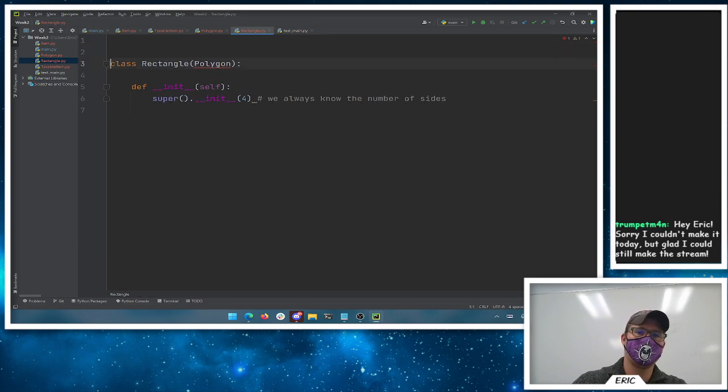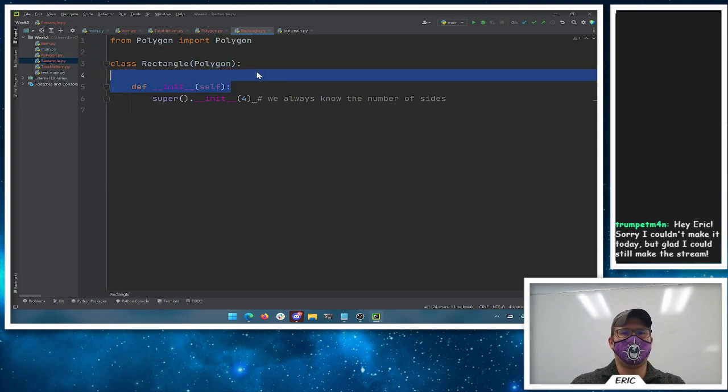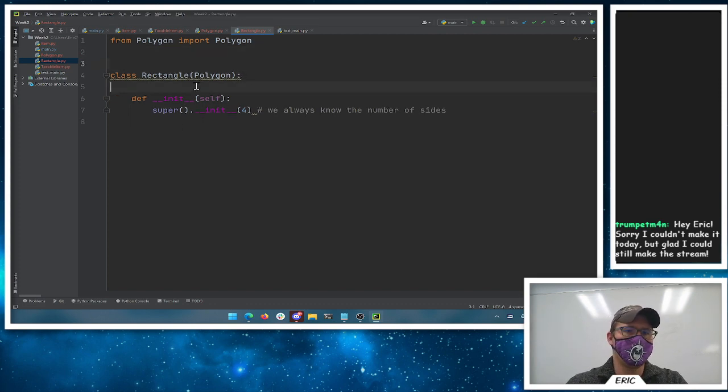Oh, sorry, it doesn't know Polygon. We've got to add our import. So from Polygon, import Polygon. I like doing one class per file. It makes things cleaner in source control. Not everyone does that in Python. Everyone seems to have different feelings about which way is better. If you throw them all in one file, I don't care. If you want them in separate files, go for it. I'm just going to put them in separate files because that's the way my brain thinks, and I'm used to Java, and Java makes you do that sort of thing. So other languages are weird.